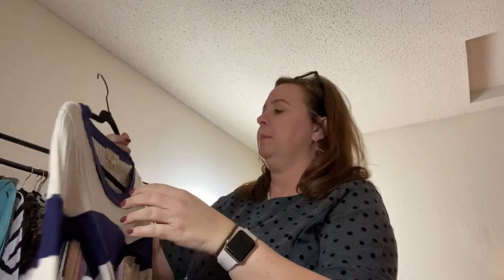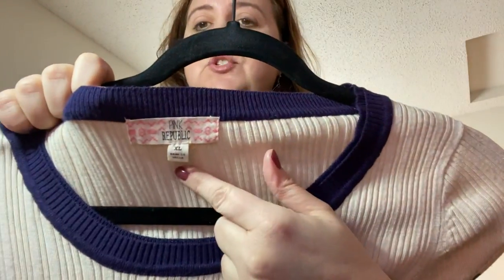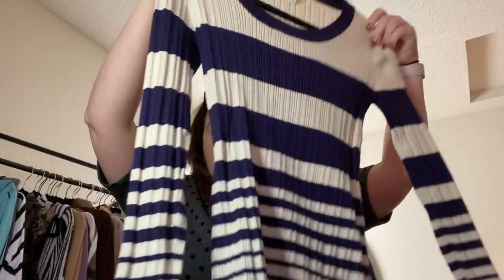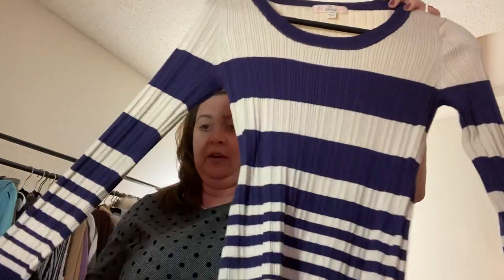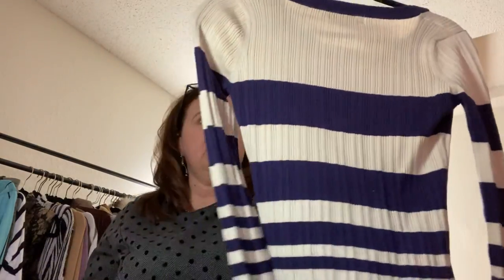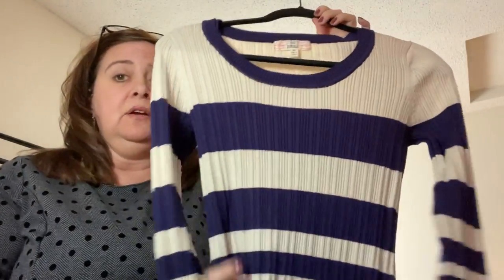All right, so this little sweater is by Pink Republic. It is an extra large. Here's the thing, that's my size, and you can see that it would be a very fitted long sleeve sweater. It does have cute little button detail here on the sleeve. So I would say in the listing that this runs on the small side. When I do my measurements and put it up, even though this says it's an extra large, I'm thinking this is probably more of a medium fit. Either somebody washed it and it shrank a little bit, or that's just the styling, but I will disclose that in the listing.